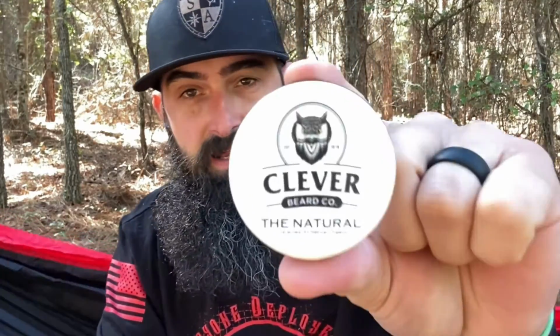But check out this can. All right, so it's got a white, I guess that's a sticker on top, but perfect size of the can. And on the back side it says stay clever, and it's got ingredients, but they're really small. Mango butter, babassu oil, maybe I'll put it on the screen, beeswax, coconut oil, hemp oil, vitamin E, and fragrance.